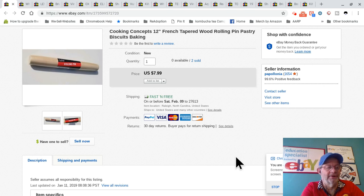January 21st, 2019 to February 3rd, 2019.